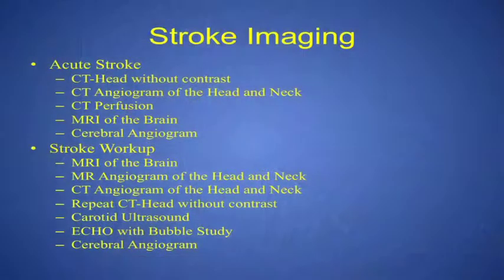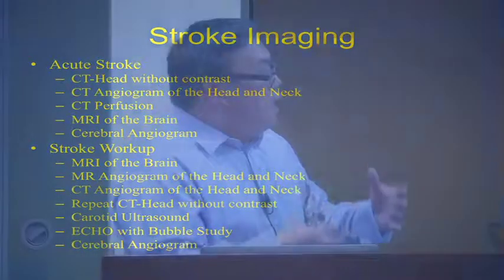So everyone gets a head CT, and a CT angiogram, all it is a dye. We inject dye and we watch it flow up in your neck and your head, and we want to identify if there are any narrowings or any blood clots. That's where we try to identify the blood clot, with the CT angiogram. And then a CT perfusion study is another fancy CAT scan where we take the dye and measure how fast it flows, and we see are you having a big stroke, a small stroke, or can we actually save your brain tissue before it dies.